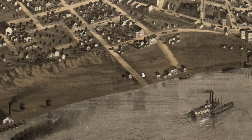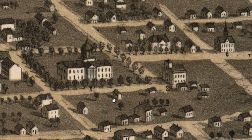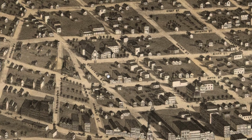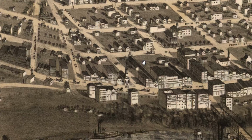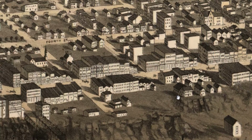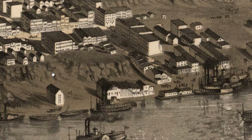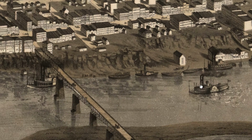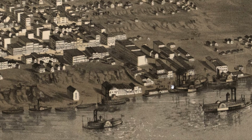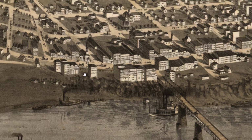City Hall. City Hall. We found the state capitol. Right there. City Hall should be right around, I'm guessing right around here where the action is. The reason why these riverbeds are so built up with buildings and factories is because they transported goods on these river boats. It was just a way of getting goods out very easily, and that's why you see in a lot of these older maps the buildings are just built up on the riverbeds.